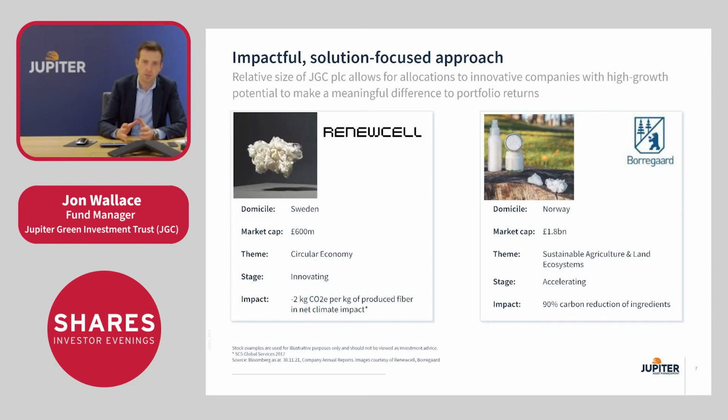The key reason why I use this one as a good example for us is that it's actually quite a high holding for us in the portfolio. It's not top 10, it's slightly outside the top 10, but it is, as you can see, a relatively small market cap for us compared to the rest of our investment universe. So 600 million sterling market cap. We bought this company on IPO late last year when it was around about a 300 million pound company.